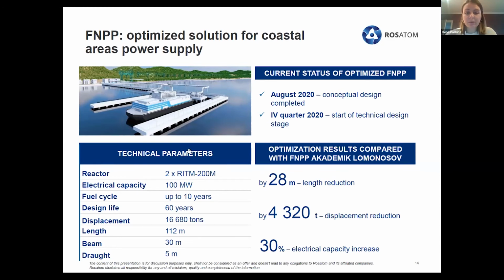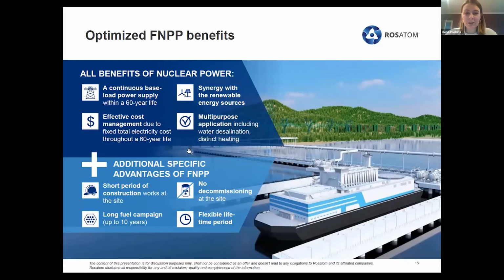Let me briefly speak about the advantages of such a solution. Definitely, we don't need to speak about the advantages of nuclear power generation here at this forum. And we understand that the floating nuclear power plant shares all the advantages of conventional nuclear generation, such as predictable electricity prices and sustainability of supply. But also what is important with this floating nuclear power plant is the shorter period of construction. Basically, it is constructed at the shipyard and delivered as a ready-made solution to the operation site.